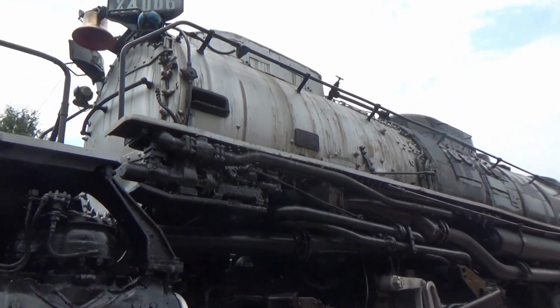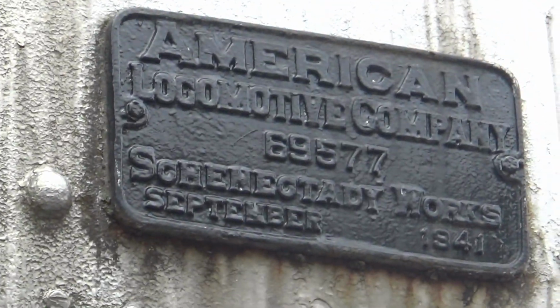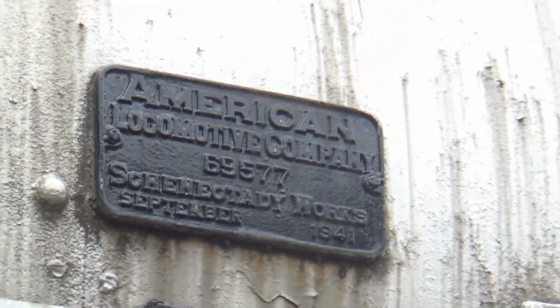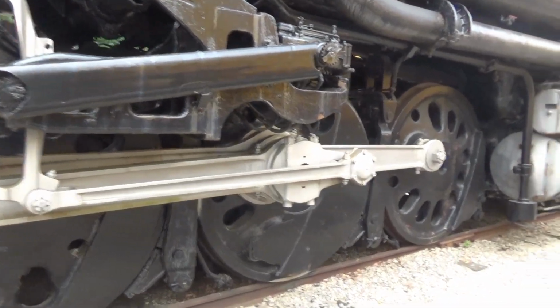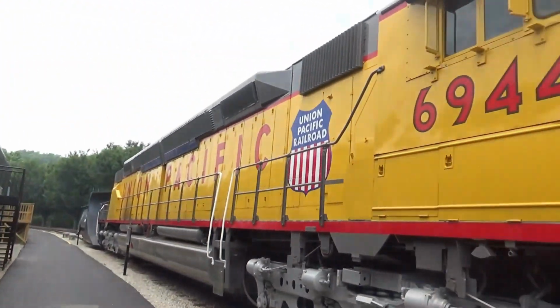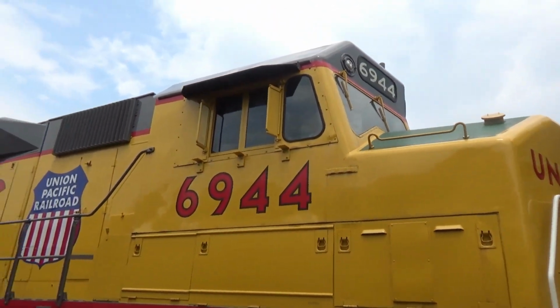Big Boy here. Another plate here: Alco, Schenectady, 1941. And also we have this guy over here. Is it a DD? DD-40 maybe.